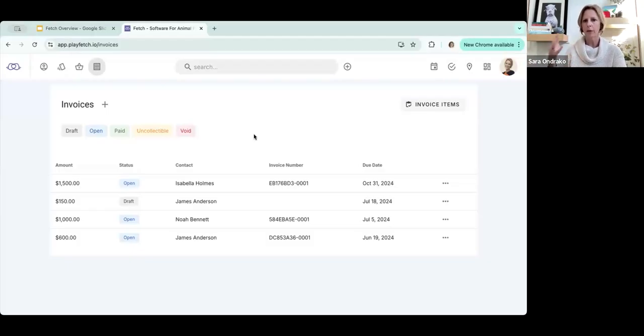If you've ever used Stripe, it runs just like that. It'll populate the invoice. You just click send. It will send automated reminders if they don't pay within the time frame as well. And then it will also pop right up on their dashboard.